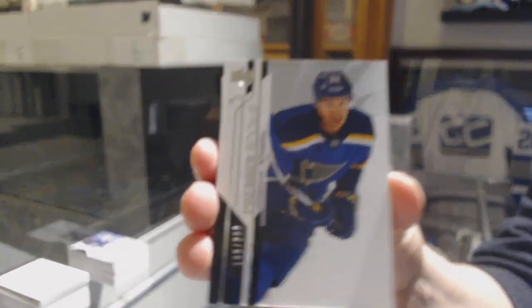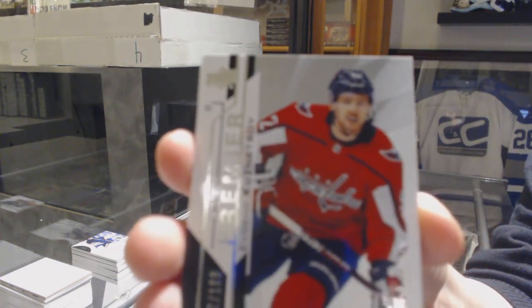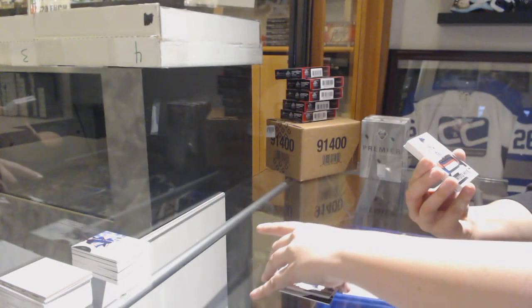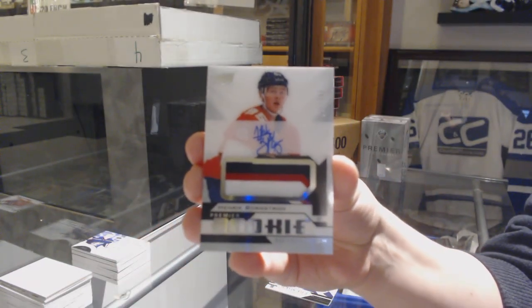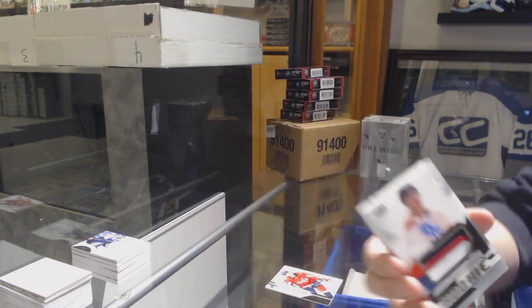Jordan Kyrou, rookie for the Blues. We've got numbered to $199 base for the Capitals, Evgeny Kuznetsov. Three-color rookie patch auto, numbered to $249 for the Florida Panthers, Henrik Borgstrom.